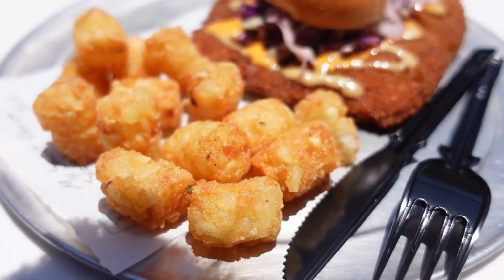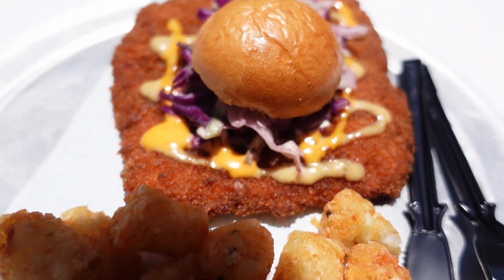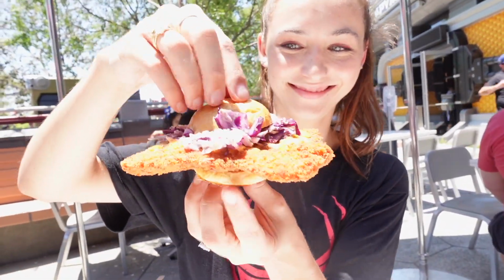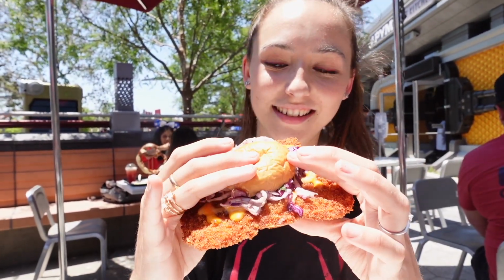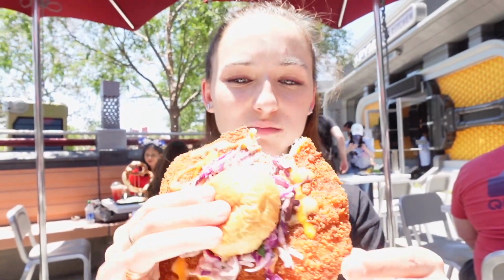Okay. So of course we had to get the not so little chicken sandwich from PYM's Test Kitchen. It's like a tongue twister, but look at this. It's as big as my hand. And the bun is like a micro bun. Okay, I don't know how you're supposed to eat this. Like this. Yeah, I think. Try the chicken first. Yeah, you got it. Oh, that's so cute! Okay. The chicken's very thin. I don't know if you could tell.